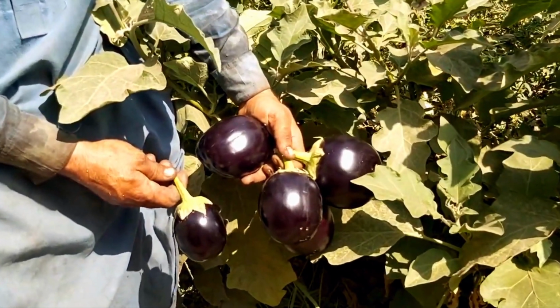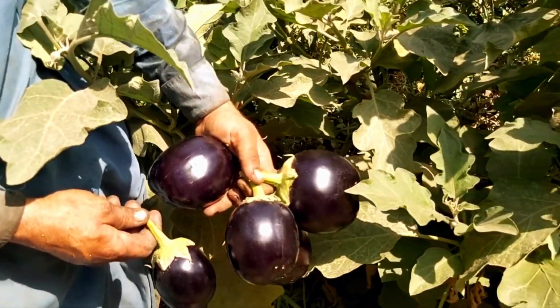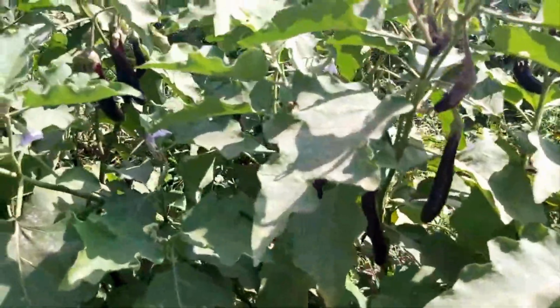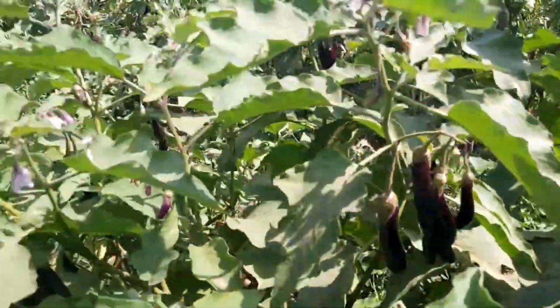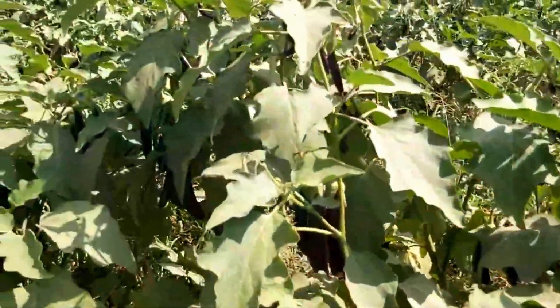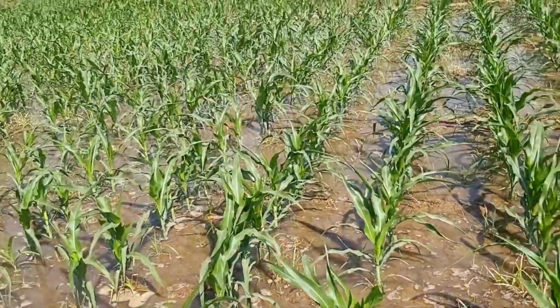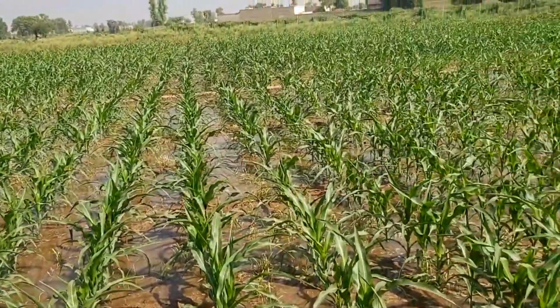Brinjal, in English you can say it's an eggplant, gol baingan. Bismillahirrahmanirrahim. Assalamu alaikum, friends. Today I'll show you the summer crops. These are the summer crops.